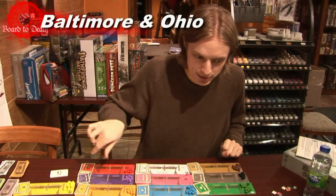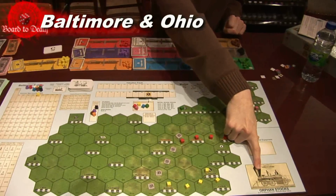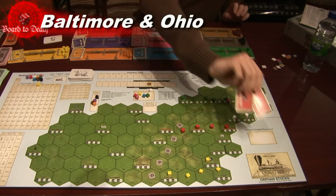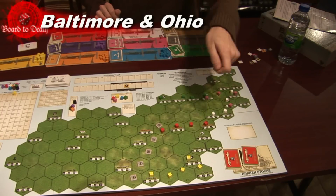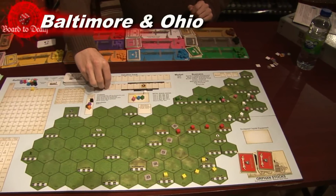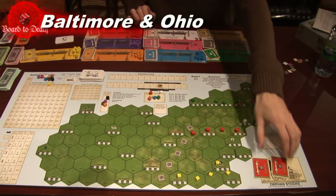Especially because when you sell stocks, they go in the orphan stock area right here. So if I sell off 2 of these and they end up there, that means that every turn they go down 2 in value. So red will go from 60 to 50 to 41. The value just absolutely tanks as a result. It really hurts the company.